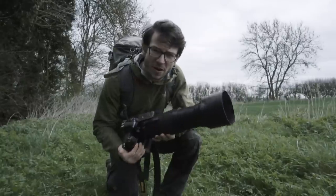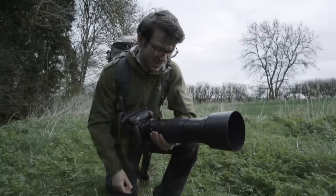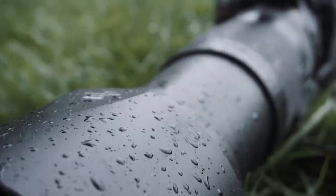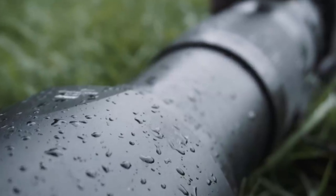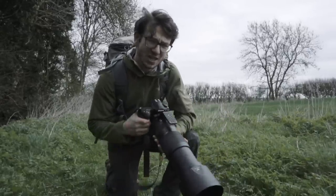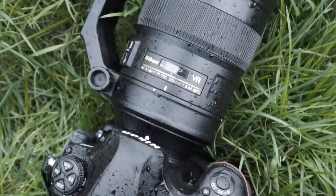And I'm not too worried about the lens in terms of that, because I know it's got pretty good weather sealing. I mean, it's nowhere near what you get on one of the prime lenses on the pro-grade stuff, but I know it's going to deal with some light showers and things like that. If it gets really heavy, I might put a cover on it, but I'm certainly not worried about shooting in rougher conditions.